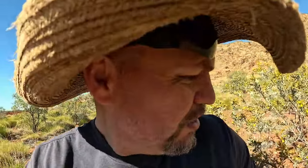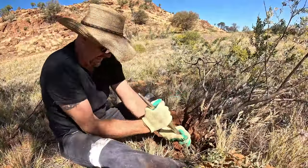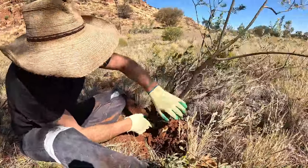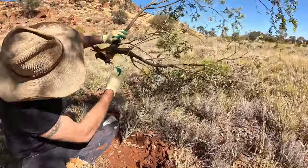I've got some modern tools here, a bar here. The ancient Aborigines would have used specialized digging tools made out of timber and stuff, but I've got the luxury of steel. A little axe here, so let's get amongst it and dig some of these up. It's rocky ground here, so it might be a bit hard going, but I reckon we'll be all right. Oh yeah, this big guy.